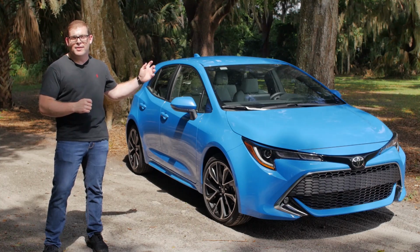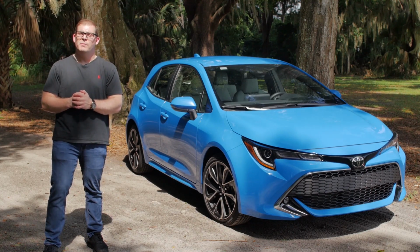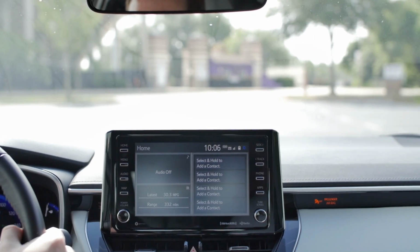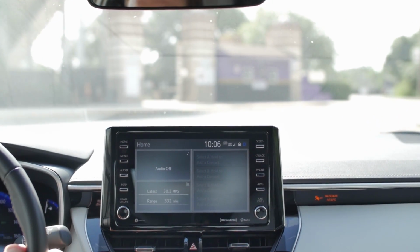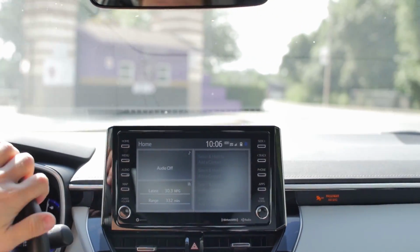So now let's go see how this hot-looking hatchback performs on the road. I am just so delighted to be behind the wheel of a bare-bones, simple, manual hatchback. It's been a long time since I've driven a press car with a manual transmission, so this is a very nice feeling for me. So let's talk about the Corolla as it pertains to the hatchback model and the manual transmission, because that's the thing I think a lot of people watching this video might be interested in.